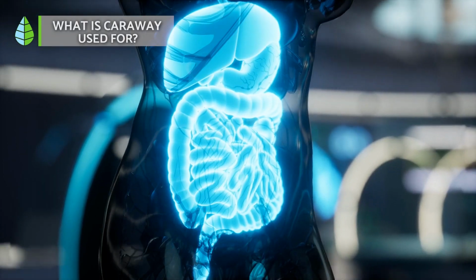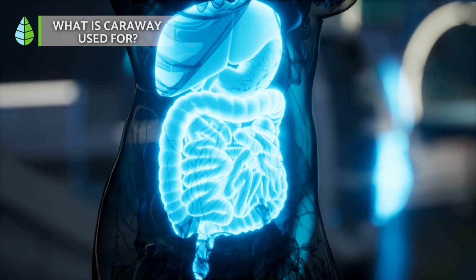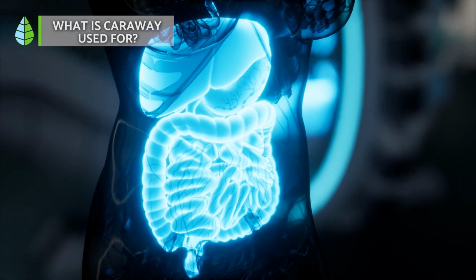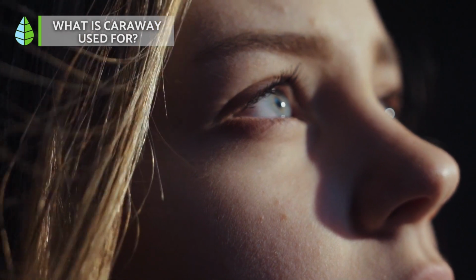belly. On the other hand, thanks to its antispasmodic properties, it is also used to prevent cramps and muscle pain. It has a slight relaxation effect that soothes and relaxes the muscles.